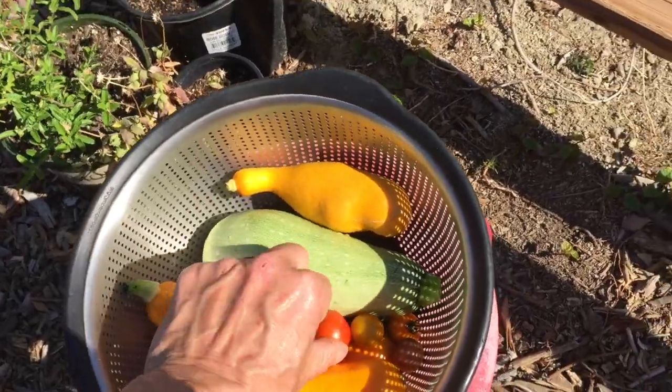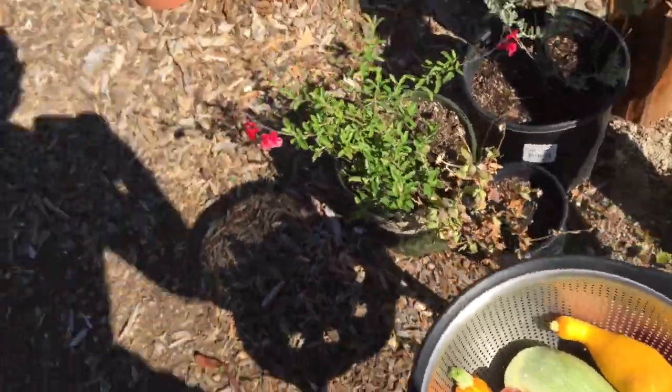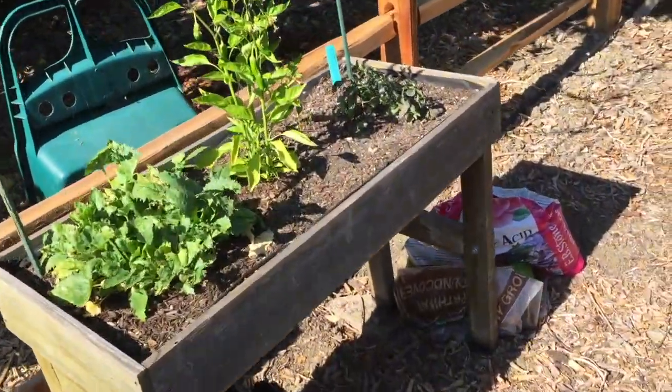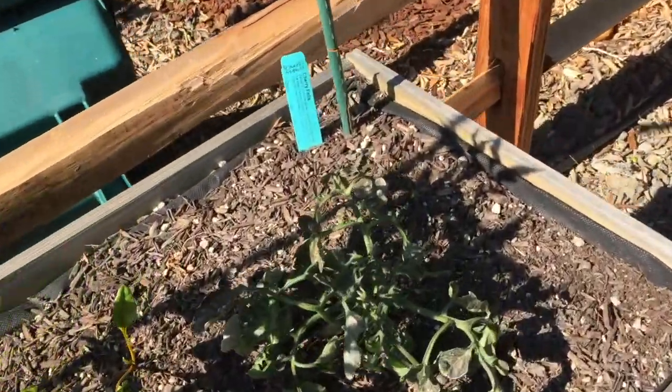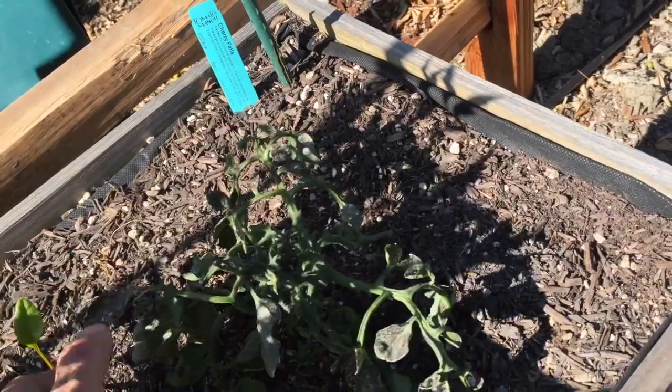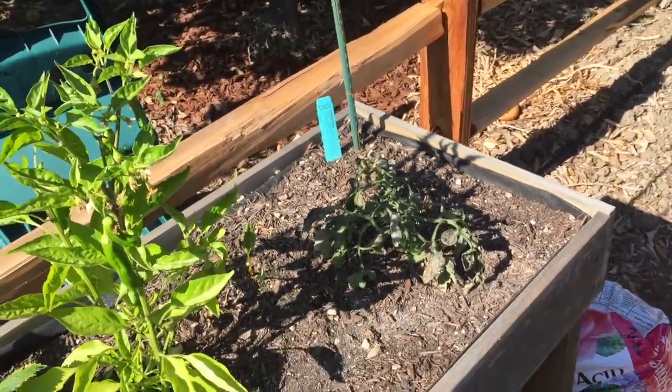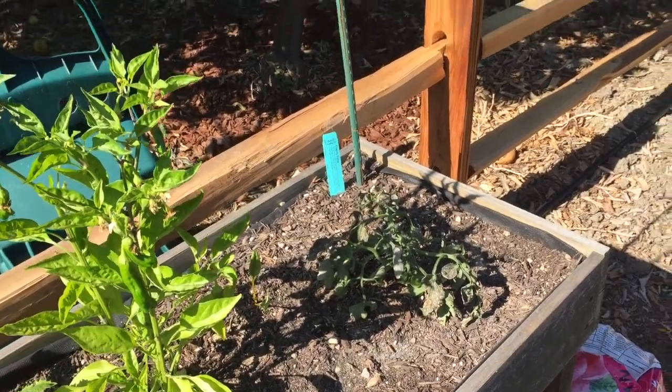And then these guys, here's the last one I picked off of this little patio plant I've got here in the corner, Cherry Falls. This is a little patio plant. I got a few more on there, but I'm hoping that thing grows a little bit better than it is. So we'll see.